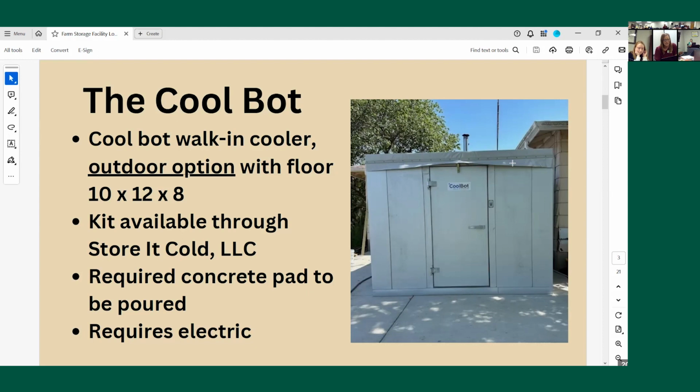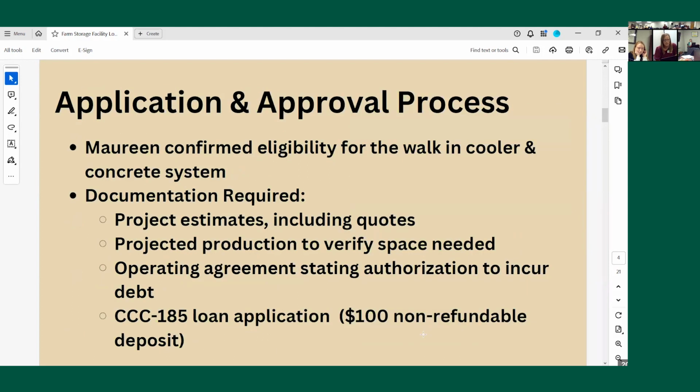Along with it though, we obviously had to put it on a good structure underneath. So we had to have a concrete pad poured. And then of course it keeps things cooled, so it needed to have electricity ability to be hooked up and everything. And so we followed up with Marine, and she just confirmed that we would be eligible to use this, or that basically what we wanted to use this loan for fell under the eligibility guidelines.